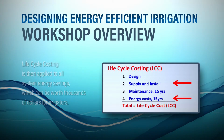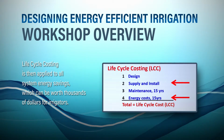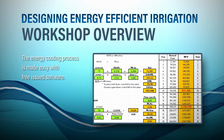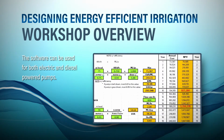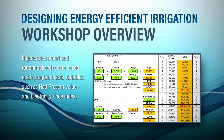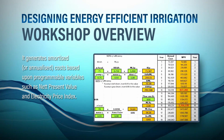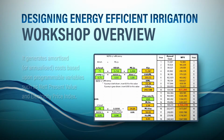Life cycle costing is then applied to all identified system energy savings, which can be worth thousands of dollars for irrigators. The energy costing process is made easy with free issued software. The software can be used for both electric and diesel-powered pumps. It generates amortized or annualized costs based upon programmable variables such as net present value and electricity price index.